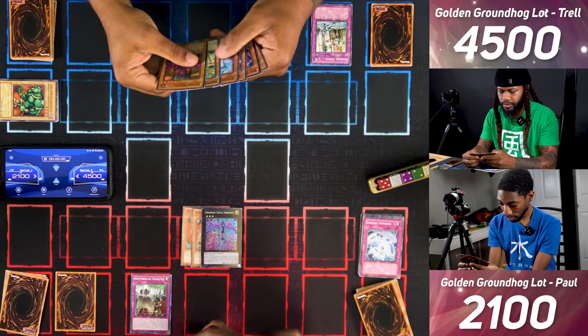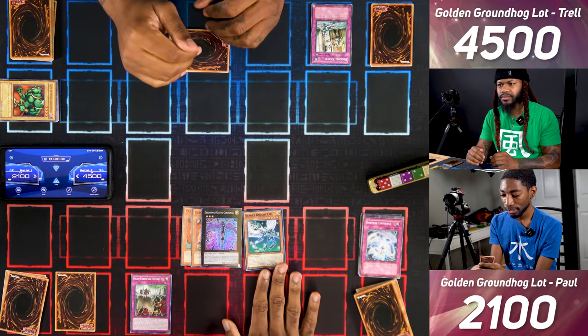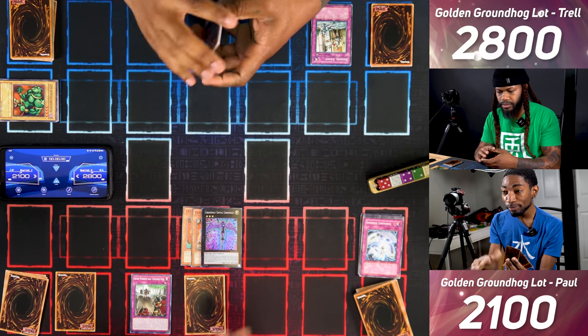You can go ahead and go, though. That's it. I got nothing else. I draw. Sure. I'll normal summon Starry Night Seal. Wow. Enter battle. Bounce. You take it. That's crazy. That's a problem. Set a card. Pass. Draw. Ooh, that's interesting.